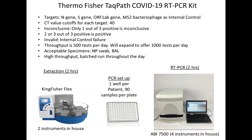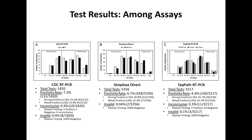So an important analysis for us in thinking about testing for COVID-19 PCR is how are our tests performing overall? And so this really is an analysis of about 10,000 test results that we did a few months ago, comparing 3 of our assays. Comparing the CDC RT-PCR assay on the left, the DiaSorin Simplexa direct assay in the middle, and the TaqPath or Thermo Fisher assay on the right.